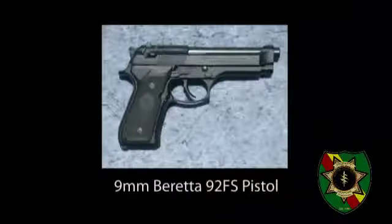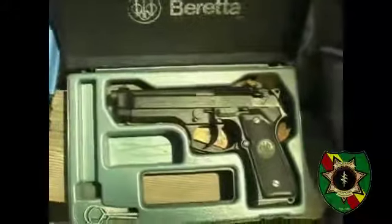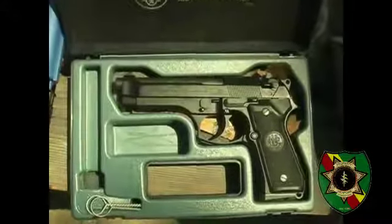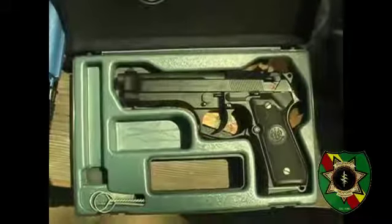This is a Beretta, model 92FS, 9mm, 15-shot magazine, semi-automatic pistol, standard issue for the U.S. military.